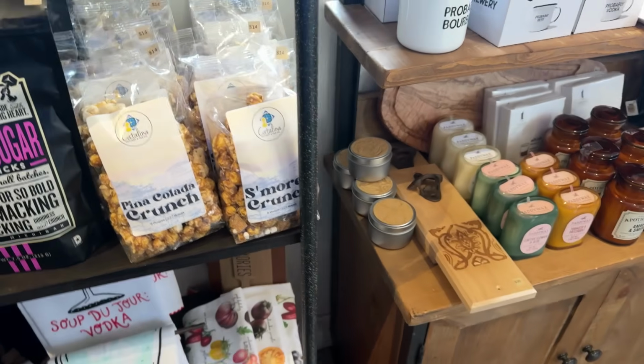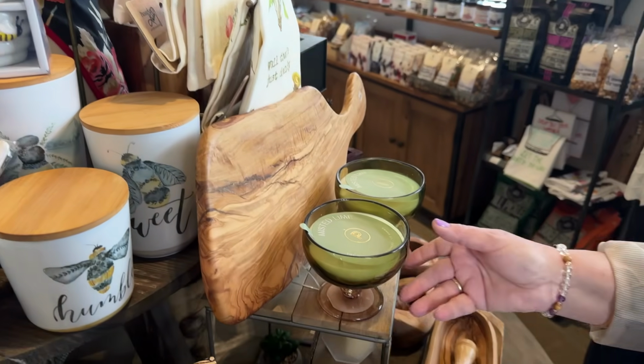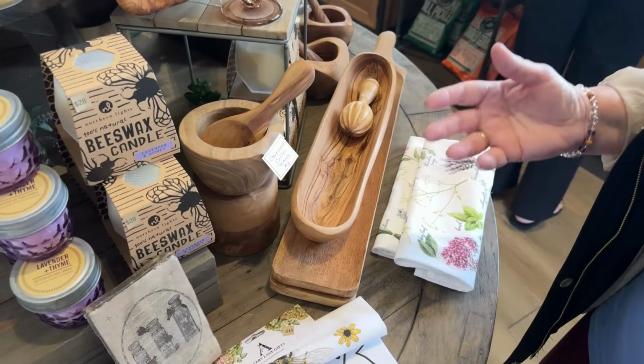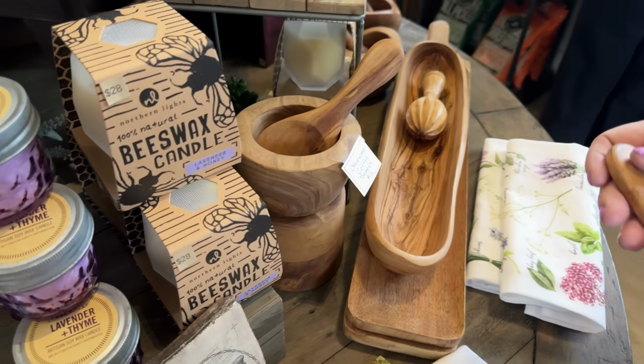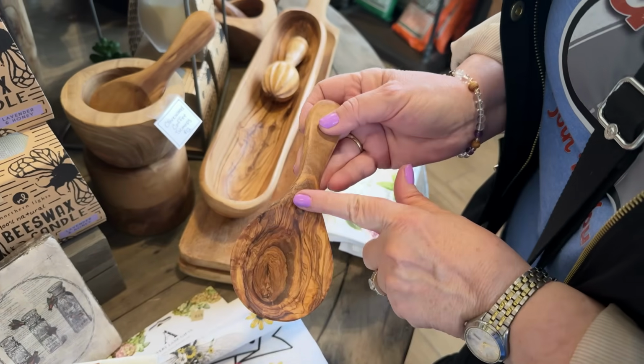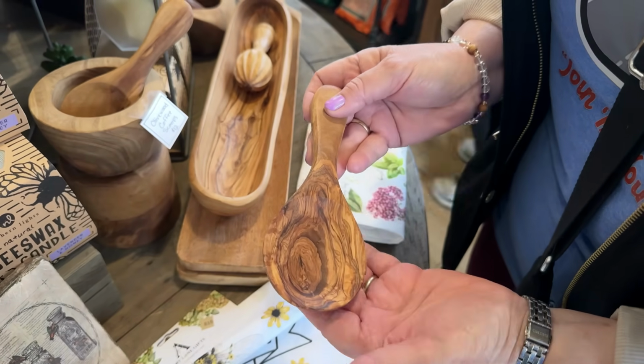Well, they've got some pottery and jewelry. Do you want to take a look at that? I do. Look at all this. There's a lot of beautiful items around florals and bees. And look at this. This is an olive wood coffee scoop. Look at that wood. Is that not gorgeous? The grain on that wood.